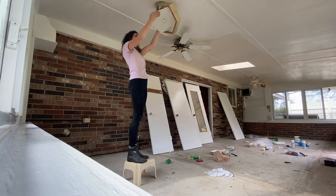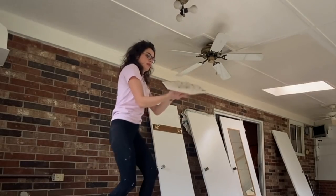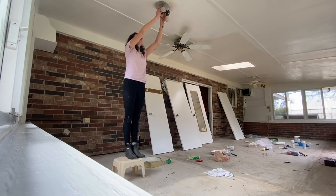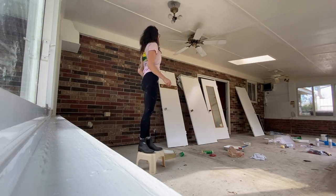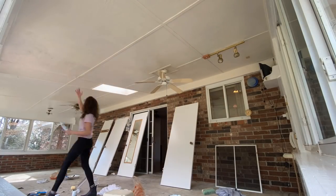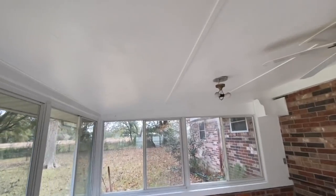So many bugs. Time to paint around it. I swear, guys, the caulking never ends. And he has all these little hanging things here. So many of them. But check out this side. I've been taking my time, if you can't tell, but it looks so good.